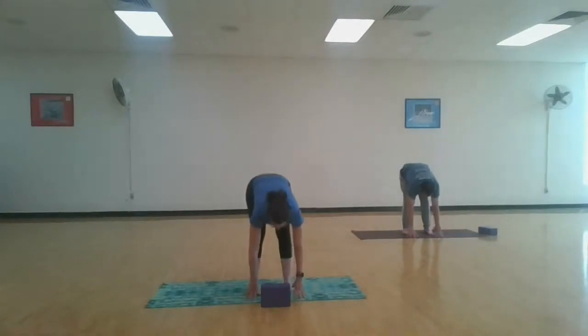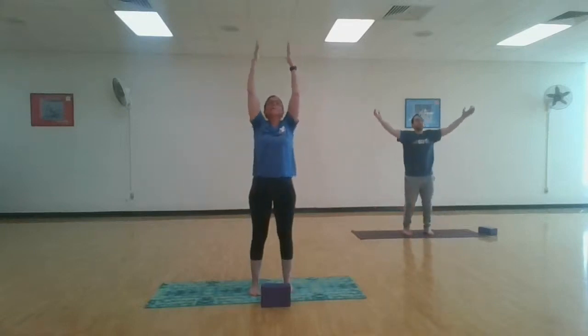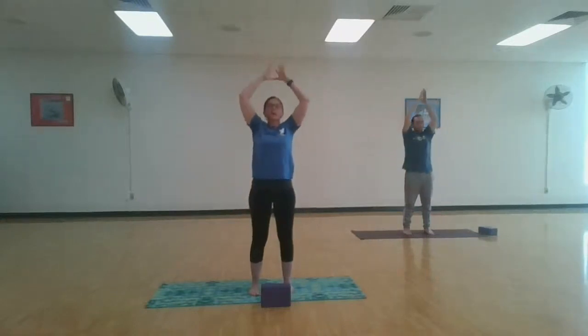On your next inhale, you're going to bend your knees, look up towards the screen, press through your feet, and inhale all the way up. And then exhale your hands down along your sides. Good. Inhale again. Exhale, forward fold.